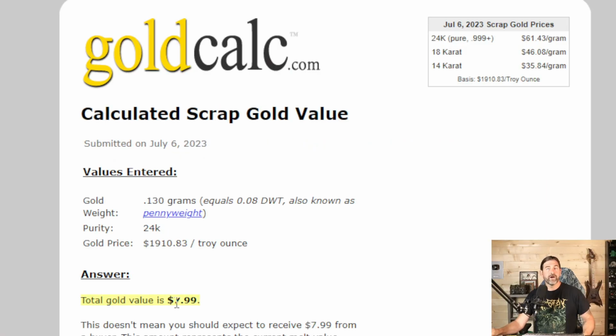Looks like we've got $7.99 worth of gold. So my honest opinion on this is it's a very cool container. I really like the cans. It's really a unique and interesting way to sell paydirt.